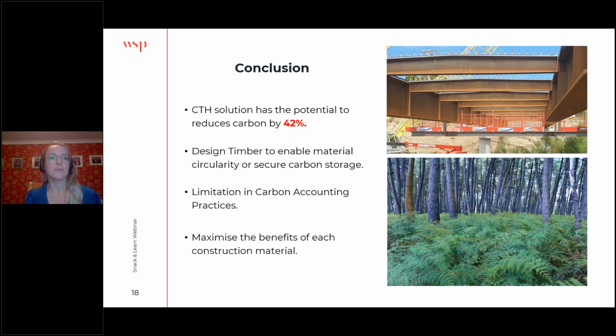As the next steps, we are continuing to develop the technical design aspects of the composite timber hybrid concept. The next part of this will be presented at the upcoming New Zealand Transport Agency Bridge and Geotechnical Conference in July. I'll be really happy to share the presentation with everyone who's attended today and who's interested, followed by actually designing and building such a bridge. If you are interested or would like to find out more information, please feel free to contact us.